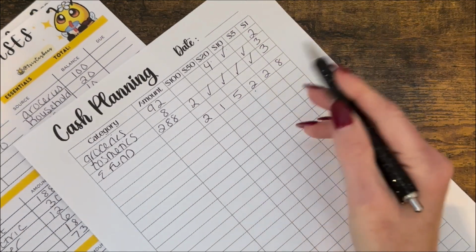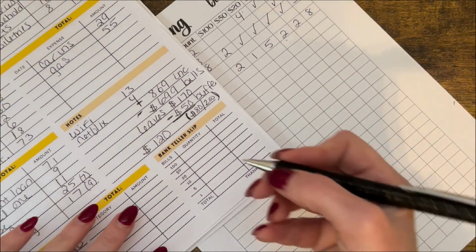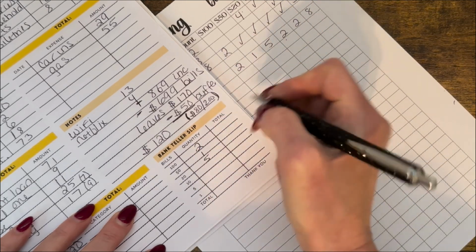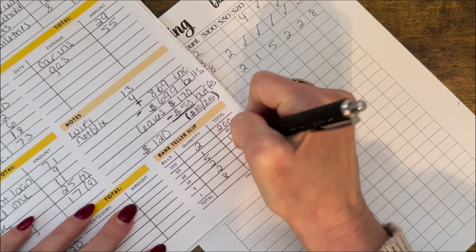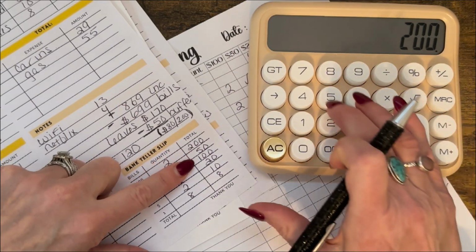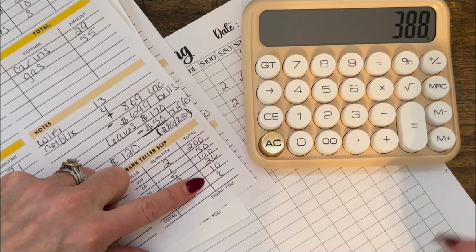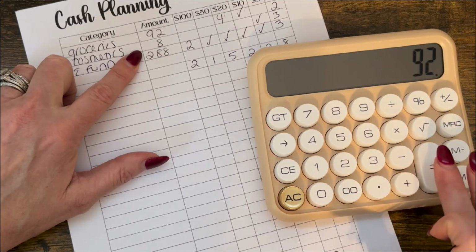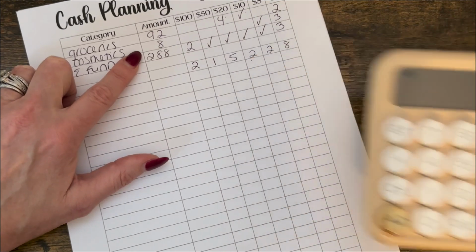Now she's going to take these amounts and go back over here to her bank teller slip that's attached to the budget sheet, and she's going to write that she needs 2 100s, 1 50, 5 20s, 2 10s, 2 5s, and 8 1s. Let's add this up. 200, 50, 100, 20, 10, and 8. That is $388. And let's double check that that's what she needs. 92 plus 8 plus 288 is correct, $388.